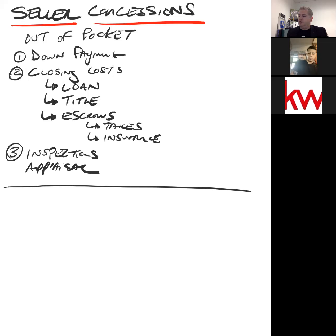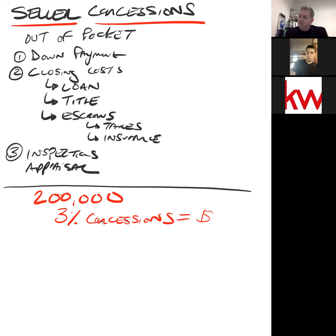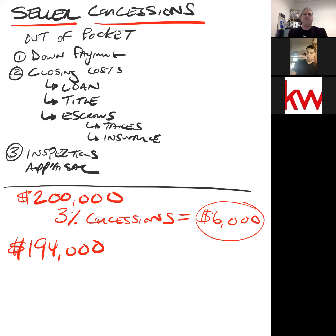So let me show you in the most basic way. If we were to buy a $200,000 property and ask for 3% concessions, 3% equals $6,000. It would mean that we would offer $200,000 and we would get $6,000 from the seller back at closing, which would be an offer of $194,000. 194 plus 6 is 200,000.